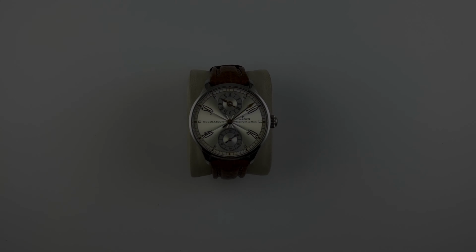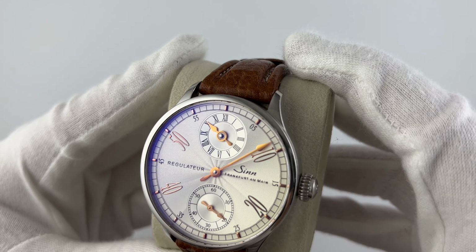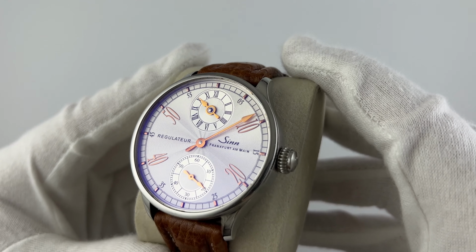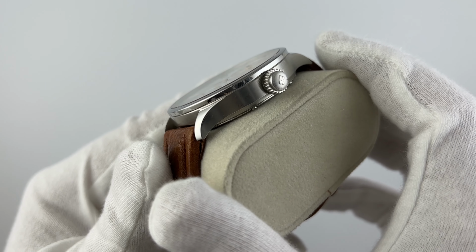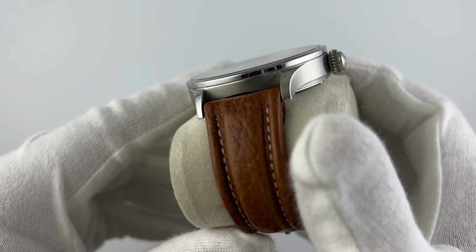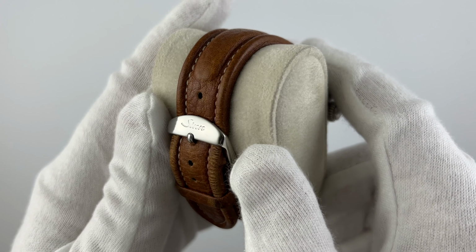The Sinn 6100 Classic Regulateur Silver Wristwatch is an exclusive men's watch created by Sinn, a brand renowned for its craftsmanship and innovation in the world of watchmaking. This watch is the epitome of elegance and functionality, designed for true connoisseurs of time.